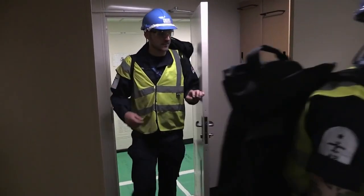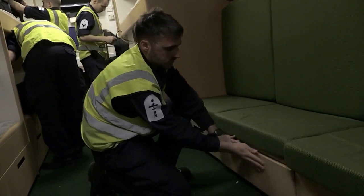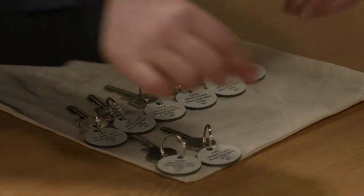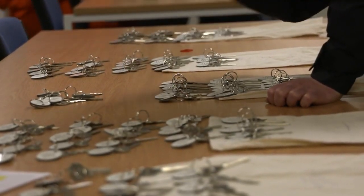So there's progress below the water, but also above. The ship's company is finally given the go-ahead to move on board, full time. It's now June the 1st and the sailors are given the keys to the ship, all 10,000 of them. We're moving forward.